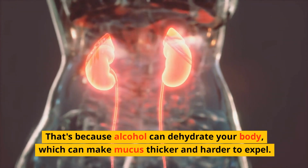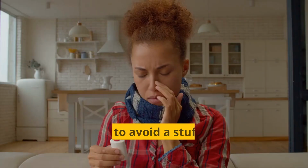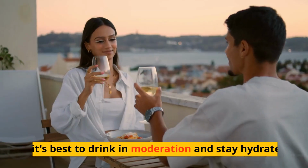Alcohol. It's important to know that alcohol is not your friend when it comes to mucus buildup. That's because alcohol can dehydrate your body, which can make mucus thicker and harder to expel. If you want to avoid a stuffy nose and scratchy throat the morning after, it's best to drink in moderation and stay hydrated.